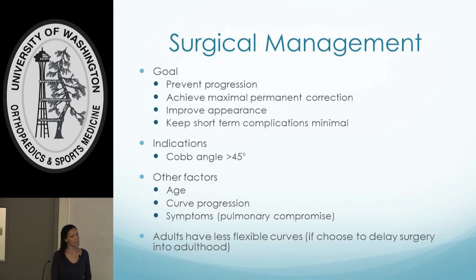So surgical management, I won't talk about in much detail, but those are those curves that are higher risk. And again, you're not trying to totally correct the curve, you're trying to prevent the progression and achieve some type of maximal permanent correction, improve the appearance, which is certainly definitely relevant in somebody who has a significant curvature.